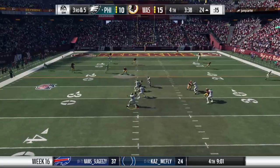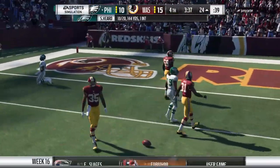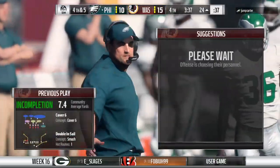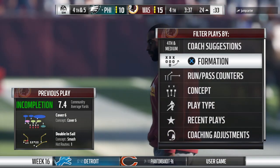To throw. And that is incomplete. Let's give some credit to the defensive guys on that play. Able to bat that one away. Sure looked like they were trying to hit the corner route.